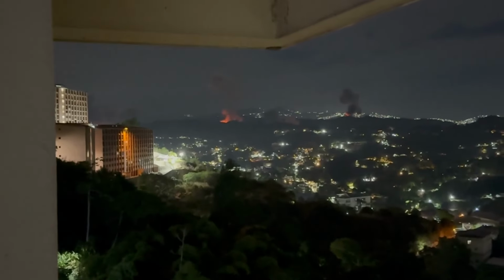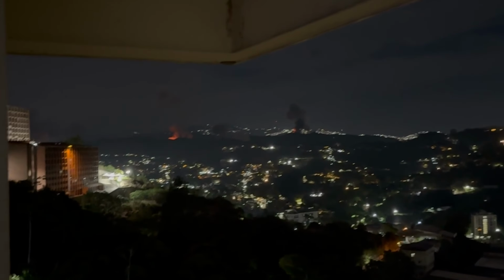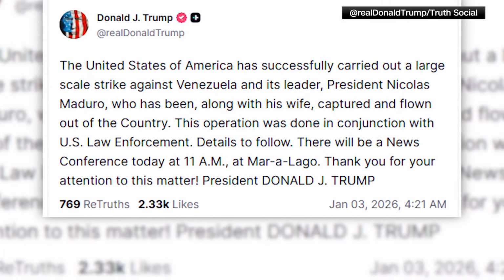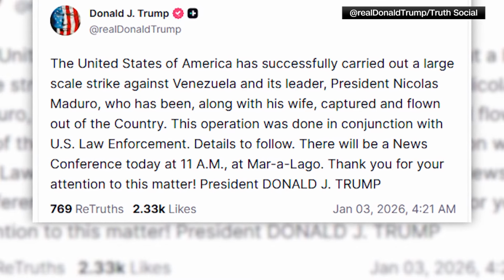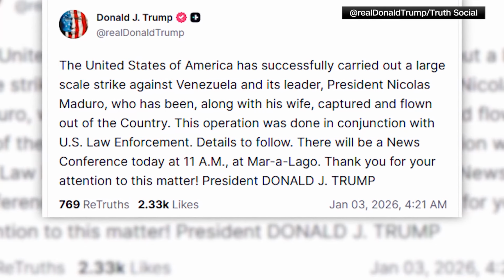We're following breaking international news this morning. The White House launched strikes on Venezuela overnight. Several blasts were reported in Caracas, and the U.S. claims it has captured Venezuelan President Nicolas Maduro. In a post on Truth Social, the president said Maduro and his wife were captured and flown out of the country in an operation done in conjunction with U.S. law enforcement. Attorney General Pam Bondi says Maduro will face criminal charges here in the U.S.